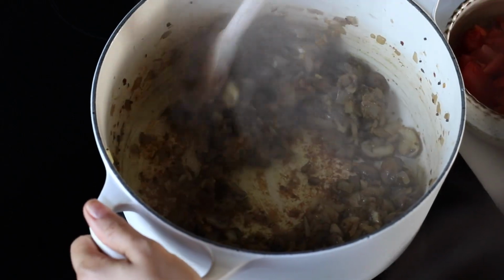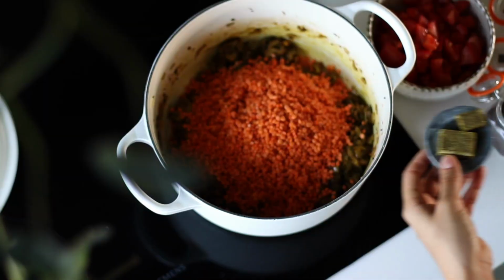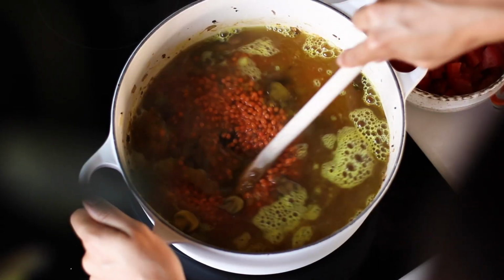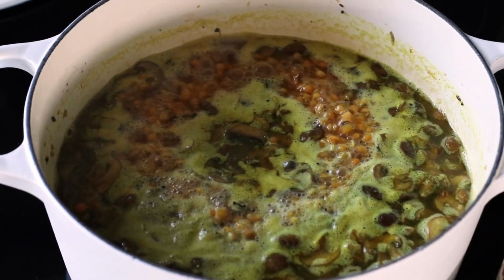So once we've added in all the spices, we're gonna give this a stir and we're gonna cook it for a minute or so before we then go ahead and add in the rinsed lentils, along with 1.5 vegetable bouillon cubes and 1.5 liters of water. We're gonna bring this all to a boil, and then we're gonna reduce it to a simmer, and we're gonna let it cook uncovered for about 10 to 15 minutes or until the lentils are cooked through.